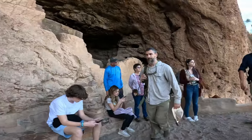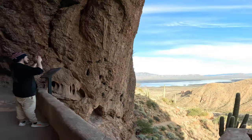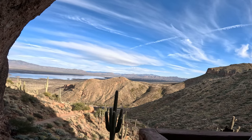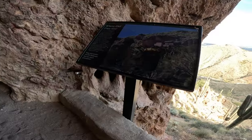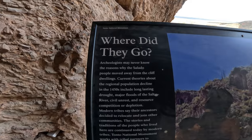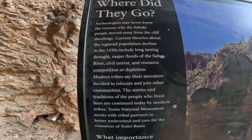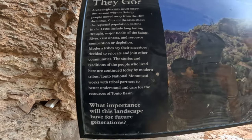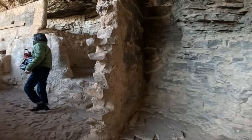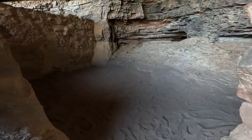Trade kind of passed through this area, so they were able to go down to the larger communities along the river and trade for anything they couldn't produce themselves. Didn't they do farming and stuff down there? That's right. Thank you. This is kind of dark here. Where did they go? Oh, so they don't know why. Interesting. Oh, so these are different rooms.